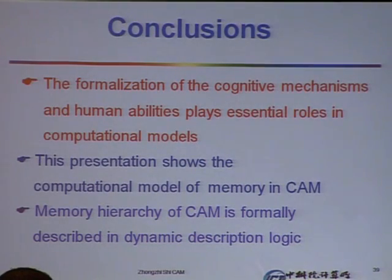In our talk, this workshop was proposed by Dr. Haron. I think it is important, because formalization of the cognitive mechanism and human ability is very important for AGI. Also, in this talk I show the computational model of memory in the CAM and use the DDL to formalize and describe the memory computational model. Okay, thank you for your attention.